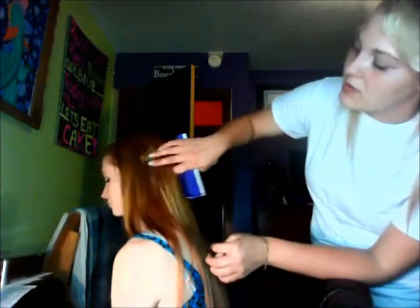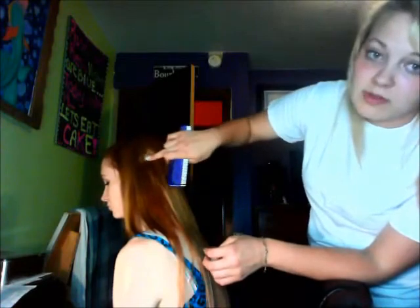Okay, so now her hair is straight. It's blending pretty good. I'm not going to show you that at this very second. But you can see in parts of her hair, you can see the clips through. You can see that. Okay. We're going to get rid of that.